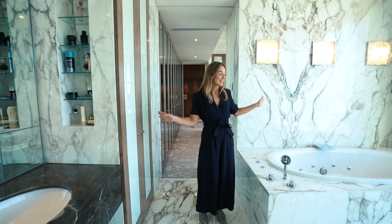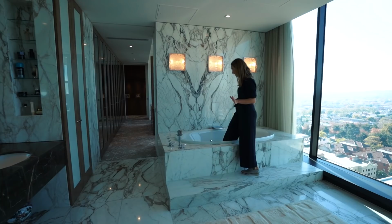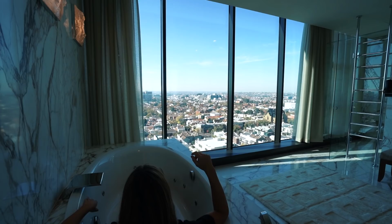Okay, what have we got through here? The master spa. This is ridiculous. I'm gonna have to get in it. You know I do. This is spectacular. All that's missing is a glass of bubbles. Look at the plush rug that's in the middle of this bathroom.